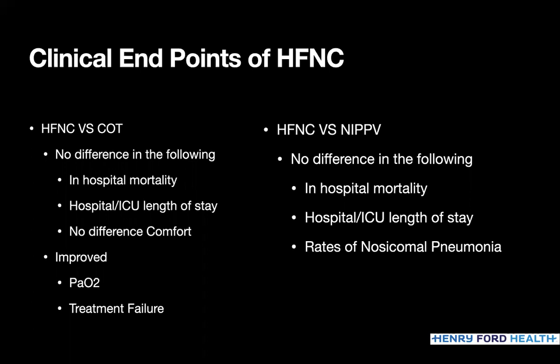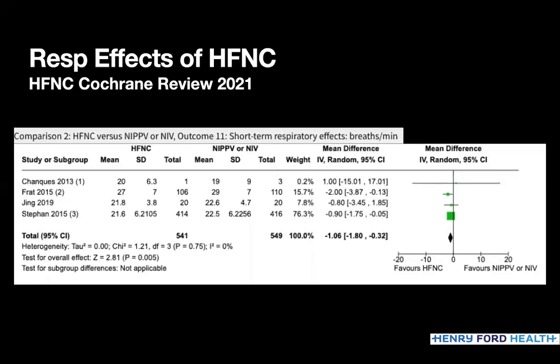There was a concern early on, when heated high flow was first coming about, that it may induce more nosocomial pneumonia related to the increased flows through the nose. So that's why they made a mention of that. So let's just take a look at some of the data.